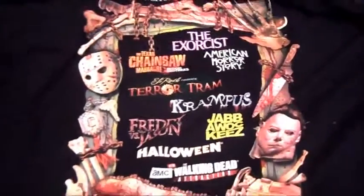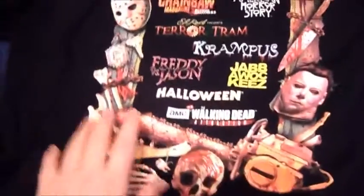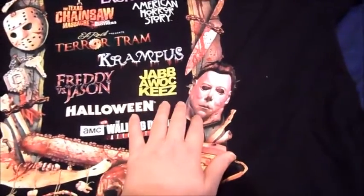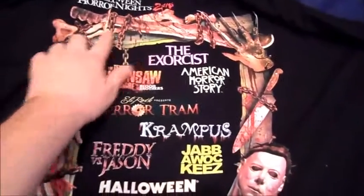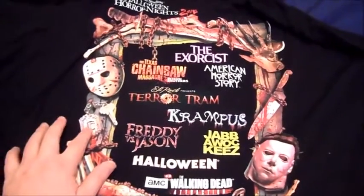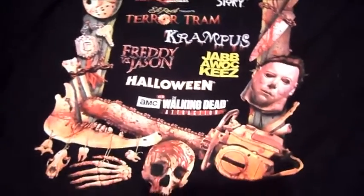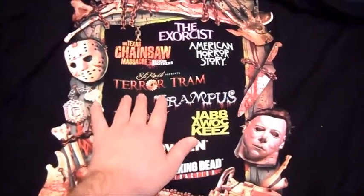So this is the 2016 house shirt for Hollywood, and I absolutely love this. This is one of my favorites. It's got some of the icons' famous items on the side. So we got Michael's sheep mask, as well as the butcher knife he uses, Freddy's glove, Jason's machete, Jason's hockey mask. Weirdly enough, we've got American Horror Story's Hotel Cortez key on the side here, as well as Leatherface's famous chainsaw. But I love the way that the layout of the houses are, including the Terror Tram.